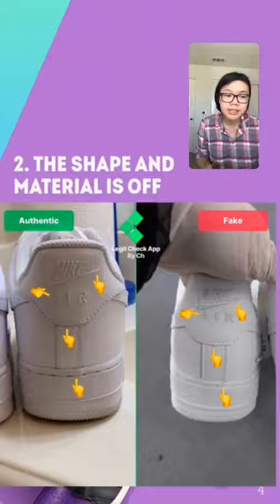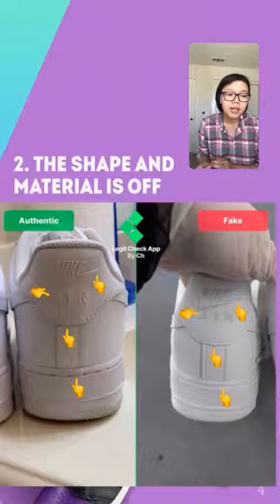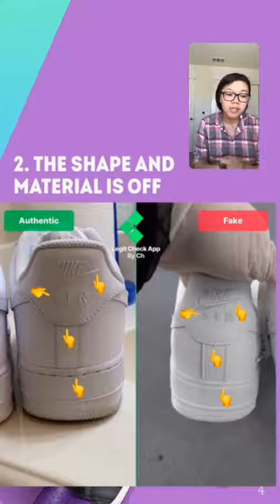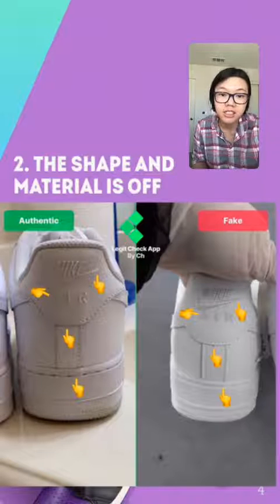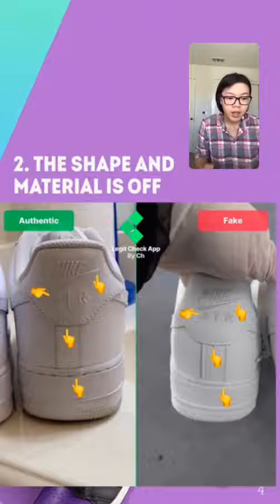Also, when you look at the text where it says Air on the bottom, look at the text and the spacing between each letter, and also look at the thickness of the word Air. Is it too thick? Is it too thin? So compare it with the actual logo and actual shoe.